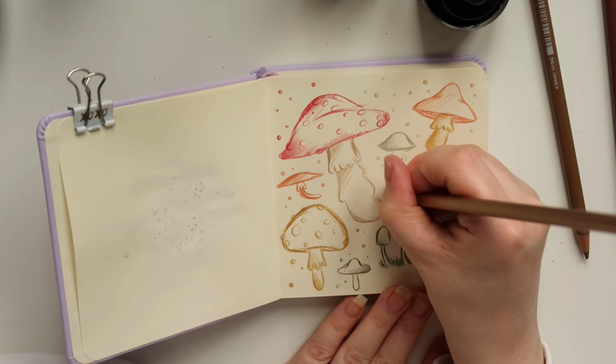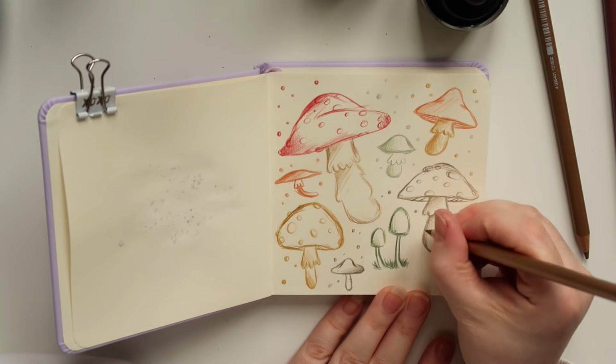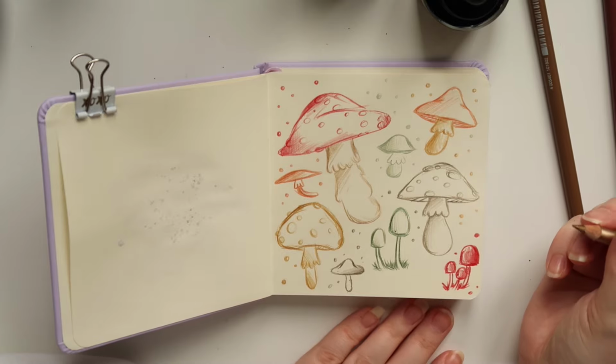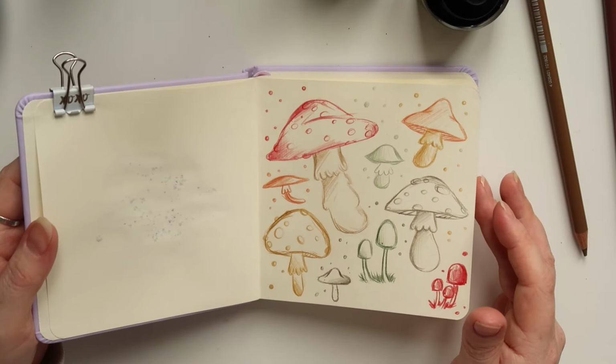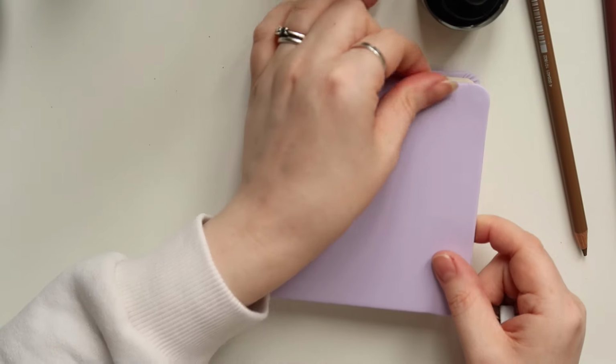So just to finish off, if you as well feel intimidated by a sketchbook, but you really have a drive to fill a sketchbook one day, I think starting off with one that's itty bitty like this one is a really good shout, because it just lessens the pressure even more.